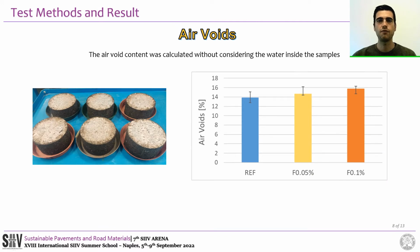Afterwards, the air voids were calculated using the geometric method, but excluding the water inside the sample. As is possible to see in the right graph, higher fiber content leads to higher air voids.